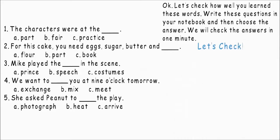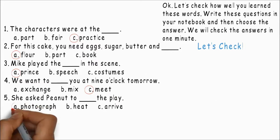Let's check. The characters were at the practice. For this cake, you need eggs, sugar, butter, and flour. Mike played the prince in the scene. We want to meet you at 9 o'clock tomorrow. She asked Peanut to photograph the play.